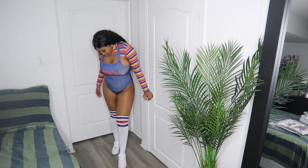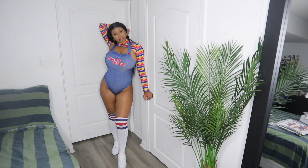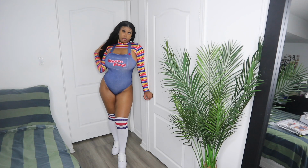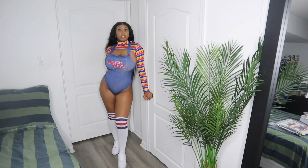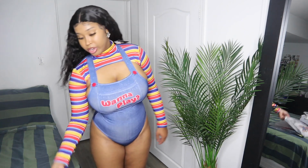And I actually think if I wear this, I'll probably wear my Air Forces with it. Depending on where I'm going though, because you know Air Forces is only a certain event. You can't wear your Air Forces everywhere because people be stepping on them, they gonna crease, all that. But I kind of like this costume with the Air Forces.